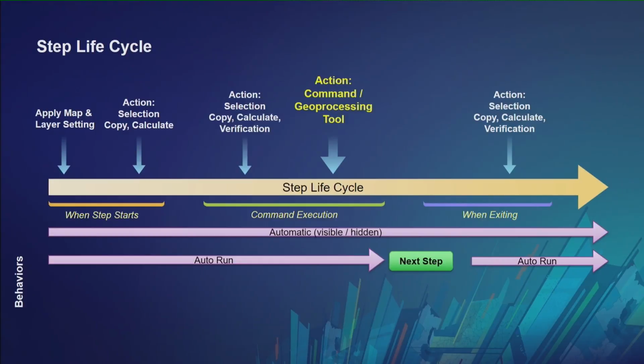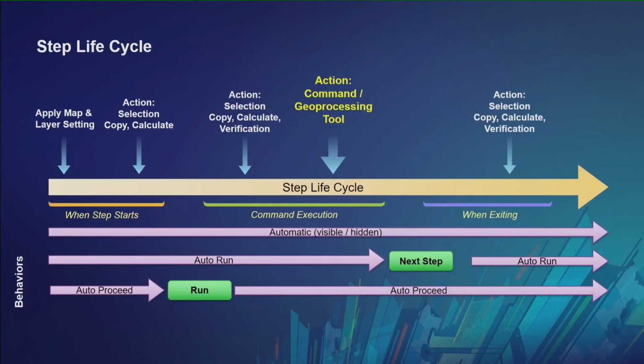Something like selection, right? You can select something and regret it and change it and select the right things. It might take a while, so only the user can tell you when they're done or create features. The auto proceed behavior is, you see the run button, and that's something like a geoprocessing tool. You press the run, and then it just runs and you proceed to the next steps.